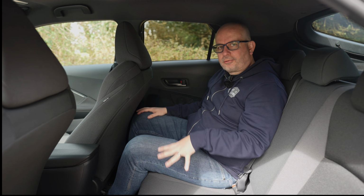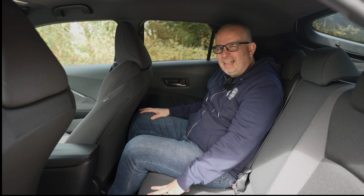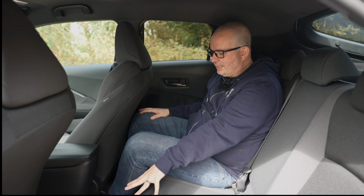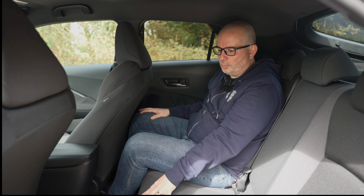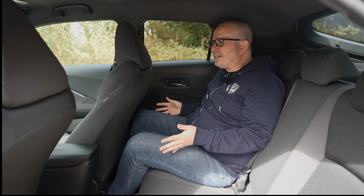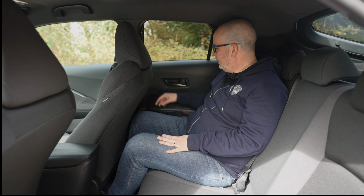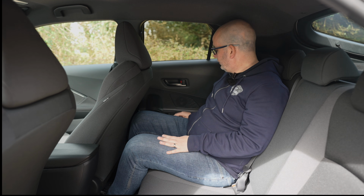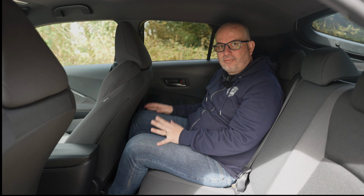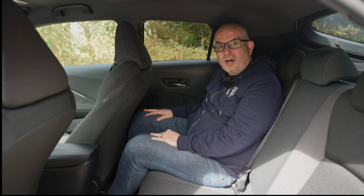I don't think you'd want 3 full-size adults in the back of this car, however, because the middle seat's a little bit of a non-event, mainly because the transmission tunnel really eats into the footroom in quite a big way. And secondly, these rear seats don't offer you masses of support as the front ones actually do. More on that later. There is a cup holder in the door card here, and one USB-C down there, and apart from that, it's all very functional, very good, slightly unremarkable.